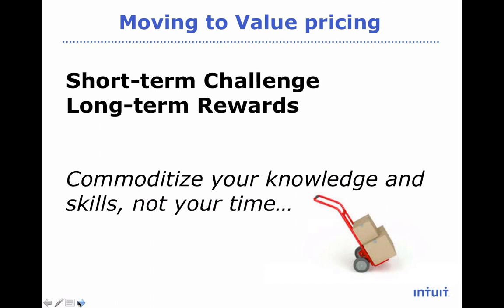We think about commoditizing your knowledge and your skills, not your time. Commoditize the result of your work. Commoditize the $1,000 invoice for tightening the screw. It's not how long it takes you to tighten the screw, it's knowing which screw to tighten. That's an extremely important concept to think about. And you have this knowledge, or you're building this knowledge. You're continuously working on being a better accountant and doing better service for your clients. So don't sell yourself short by just putting a fee on your hourly time.